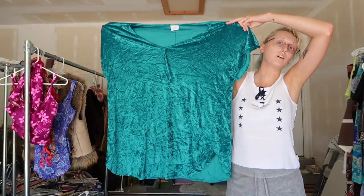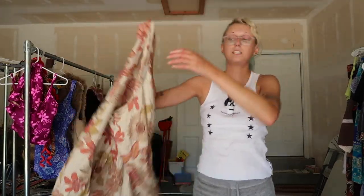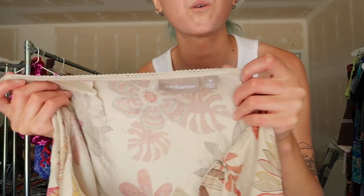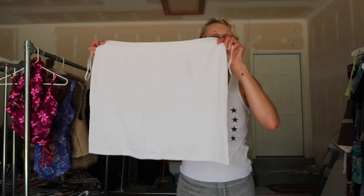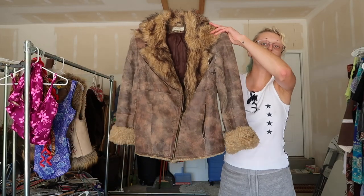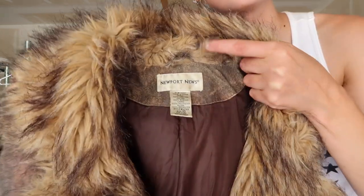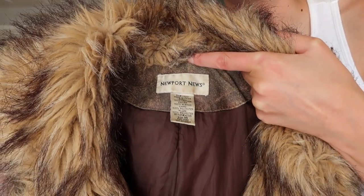I love thrifting for my mom, so I did get her a couple items. I got her this velvet top, and I also got her this cute floral top. Here is another skirt that I got, and the brand for this one is Croft and Barrow. I got this skirt that I'm gonna cut even shorter, and I'm going to print on this. This jacket I got, and it will be put into storage until the winter, where then it will be put on my website. It's from the early 2000s, and the brand is Newport News.